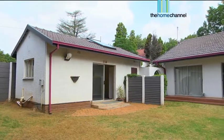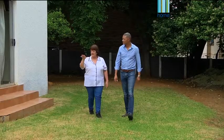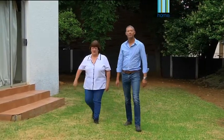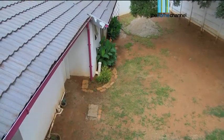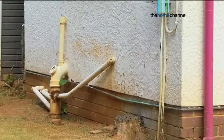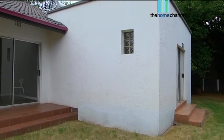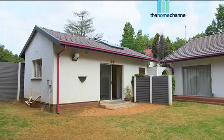A home inspection should be carried out by a certified property inspector. This person will give you a thorough report of the property's condition, from the roof to the inside of the roof, the walls, plumbing, electrics, boundary walls, and any outbuildings.